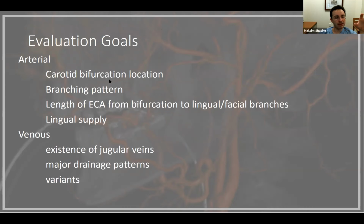The goals are like this. From a surgical perspective, one of the key things is understanding the anatomy of the carotid bifurcation. Is it high? Is it low? What is the branching pattern like? One of the concerns is what kind of anastomosis is done. Is it end to end, end to side? The end to ends are usually favored, at least here. If you're going to do an end to end anastomosis, you have to cut the external carotid. Where do you cut? Above the facial lingual trunk, or below the trunk? That depends on how much trunk you have, which as you know is very variable, so it needs to be evaluated on an individual basis.